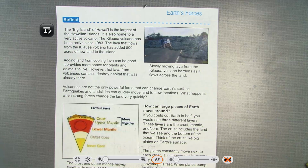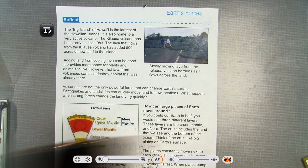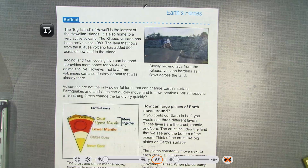Okay? So, the Big Island of Hawaii is the largest of the Hawaiian Islands. It is home to a very active volcano, the Kilauea. I'm going to look that up and see how we pronounce it. Let's see if I can find something. Kilauea volcano.